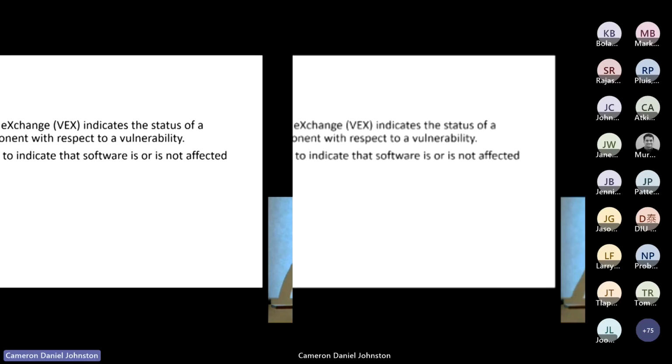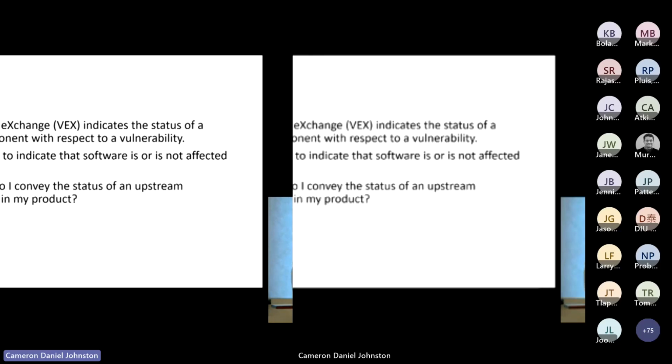If you're curious what VEX is, this is literally from our most recent paper. VEX was born from SBOM, right? We talked about SBOM is going to have these great dependency graphs of all of the software in our software. I'm going to find out I had multiple copies of OpenSSL, multiple copies of Log4j upstream somewhere. Am I affected by this CVE, that CVE? And when my users and customers come asking me, how do I tell them that status? A lot of times the status is not affected, but still, how do I convey that? And this led to the work on VEX.